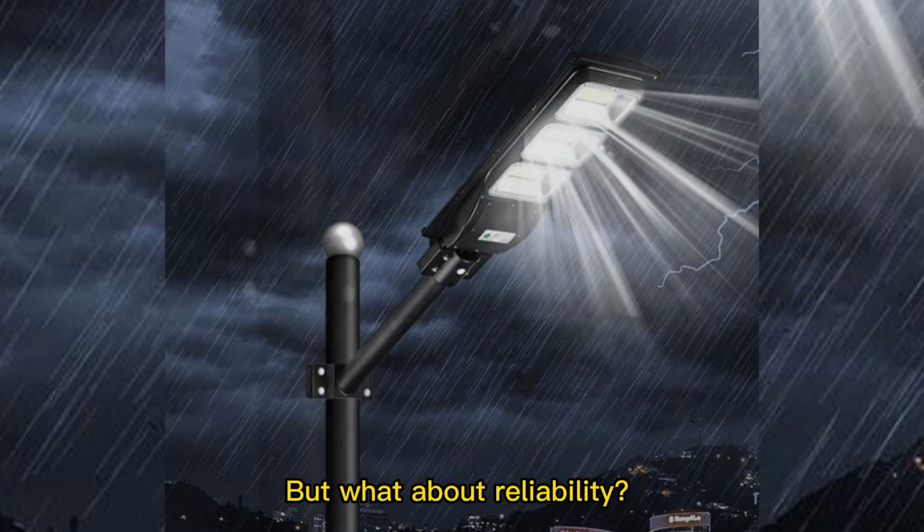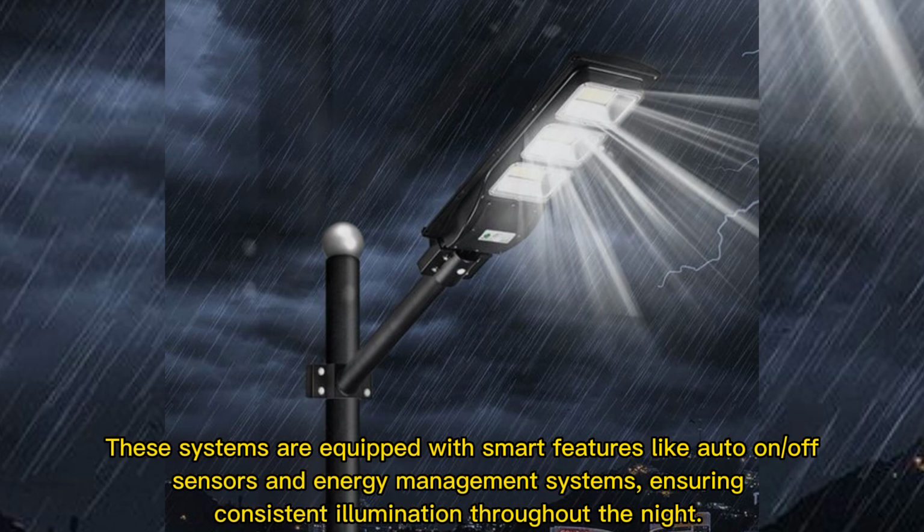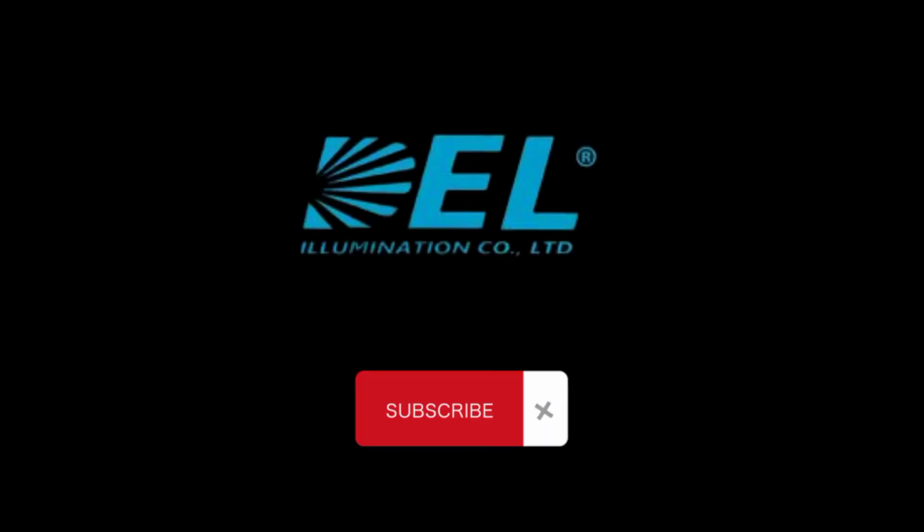But what about reliability? Solar LED Street Light Company's customers are experiencing reliable lighting solutions. These systems are equipped with smart features like auto on or off sensors and energy management systems, ensuring consistent illumination throughout the night.